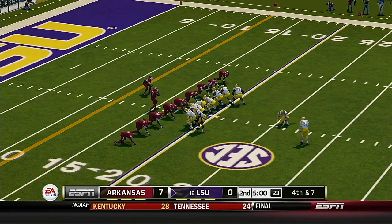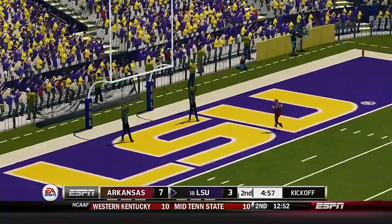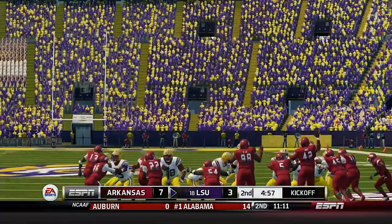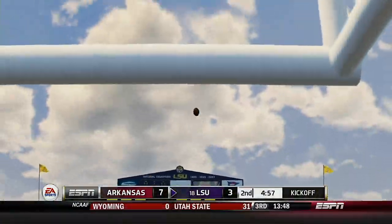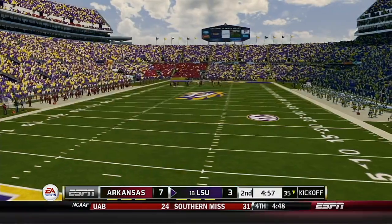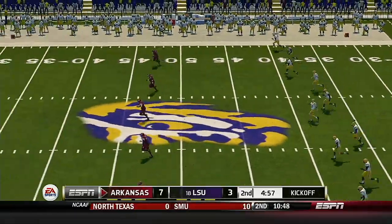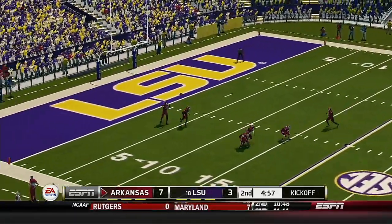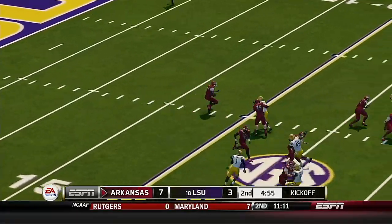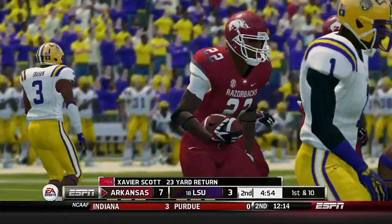Back to the action now here in the second quarter. He gets it up, and it's through the uprights. LSU lines up for the kickoff. He's to the 20. And he makes it out to about the 27-yard line.